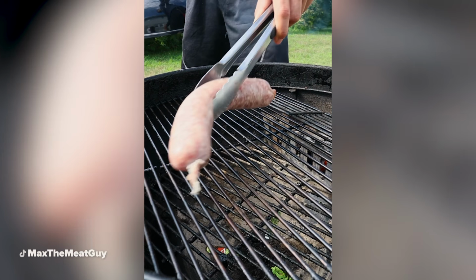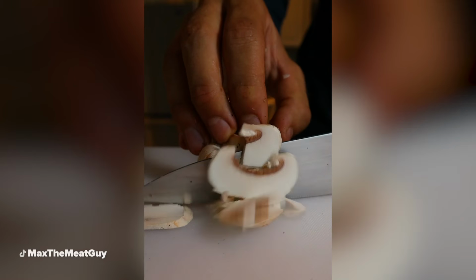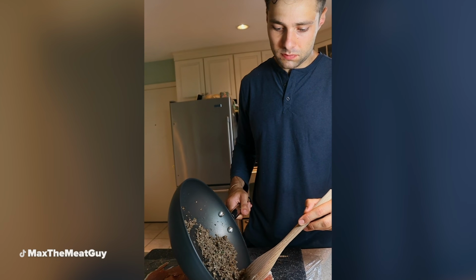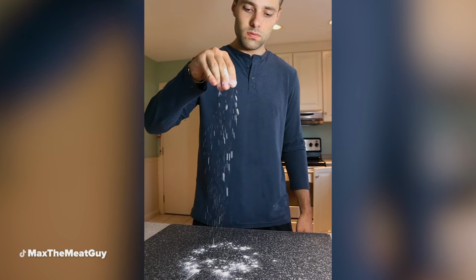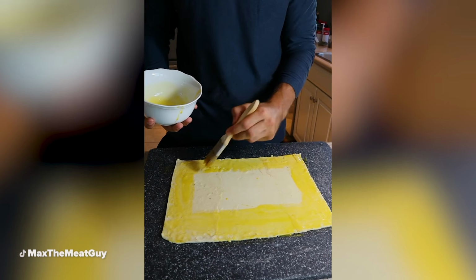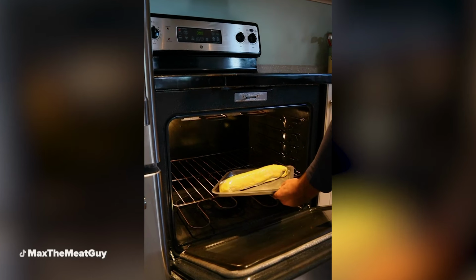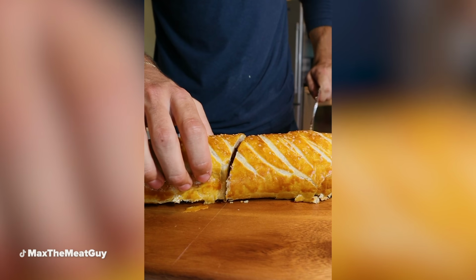Kielbasa, the Glizzy King, smoked over applewood. Put the work in on those mushrooms. Let them soften and add your thyme. Now we assemble: Parma ham, mushroom, glizzy. Lay out that puff pastry, and it's time to paint with that egg yolk. Wrap up your present. Pretend you're Gordon Ramsay, and here we go. A golden crust welcomes glizzy goodness to the world.